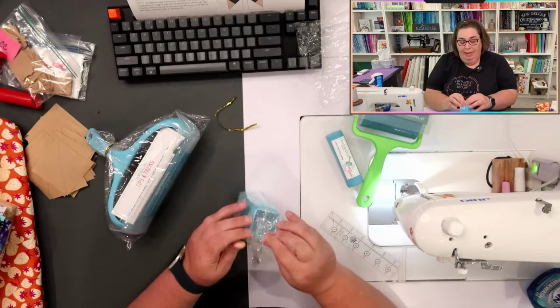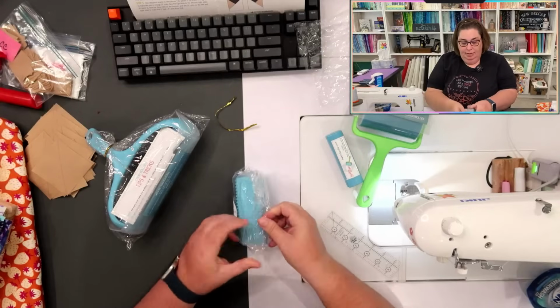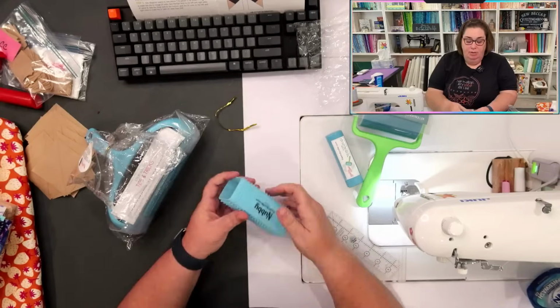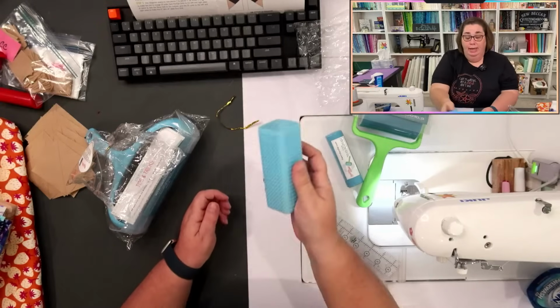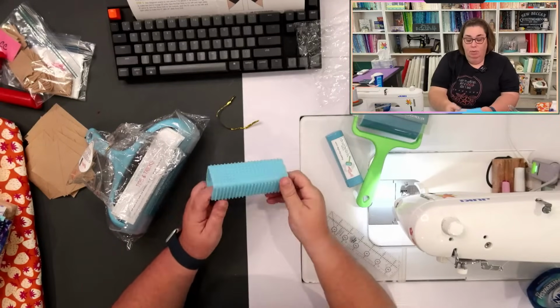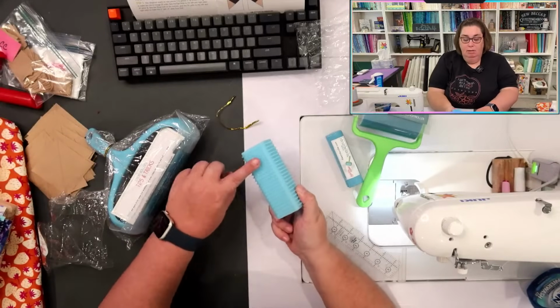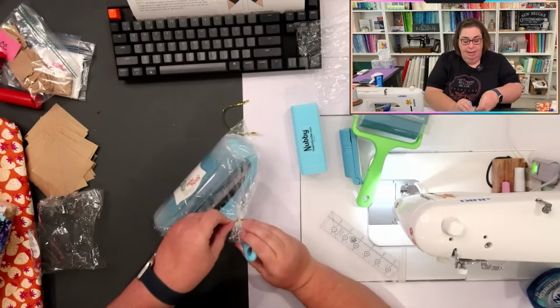I don't have pets that shed, so this isn't something that I would use for pet hair, but it could work for your clothes or cleaning your wool mats. So that's great. The little silicone nubs will pick up threads and the hair and things. And then this is the sticky roller.